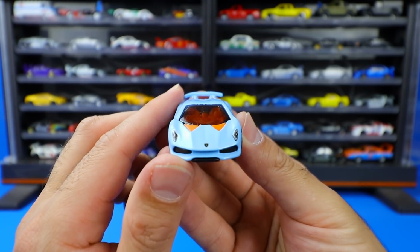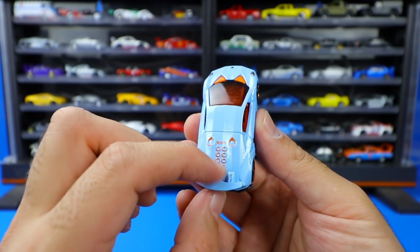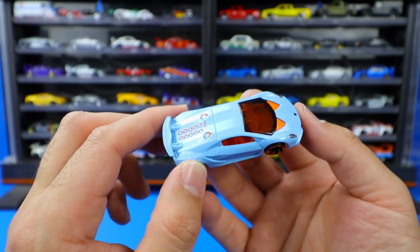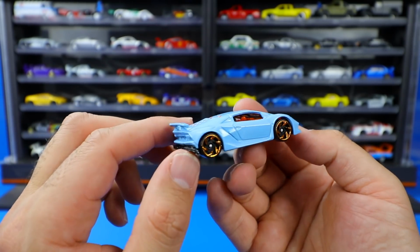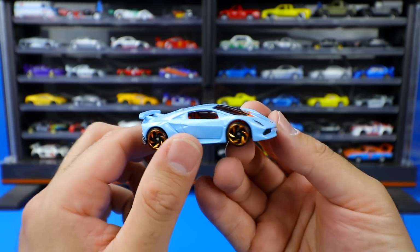Nice looking details on the front end right there, and I just love the Sesto Elemento with this rear deck lid. It's a really aggressive looking rear deck lid, especially in the original color that this car came in, but nonetheless it's nice to get some new recolors, and these wheels are just absolutely perfect for the Lamborghini Sesto Elemento.